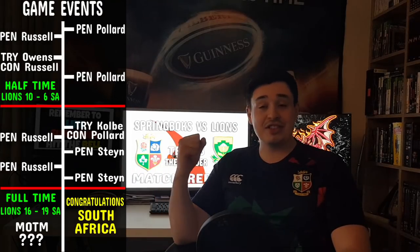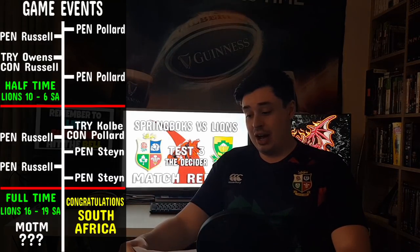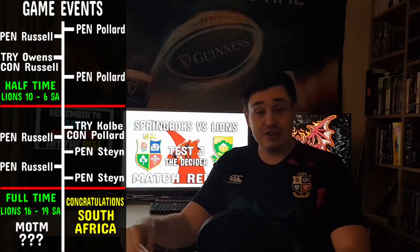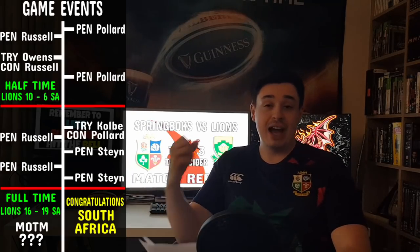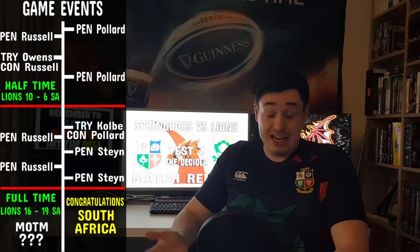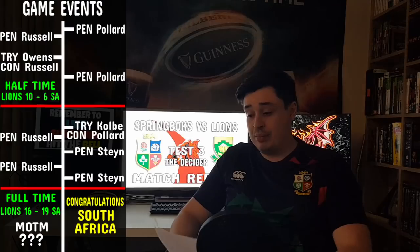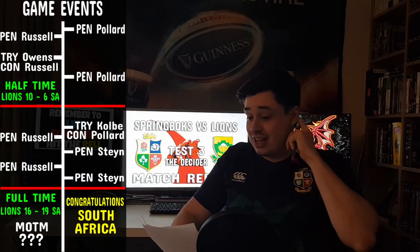Did lead to a scrum, and the South Africans managed to win a penalty later on in that scrum. It was a nice boost for the South Africans to win those penalties at scrum time. Hasn't really been happening for the first half. Taking a very slow build-up, as we really got to see in the second game. This was very reflective of the second game overall. But it was nice to see them manage to get that penalty in there.